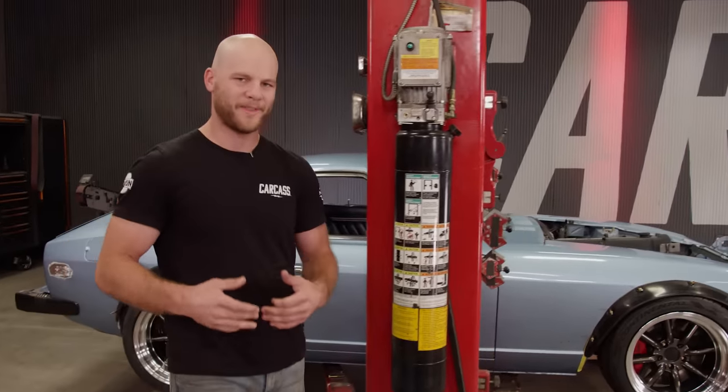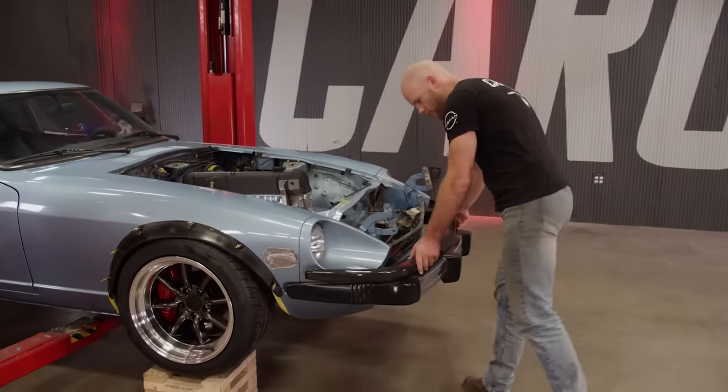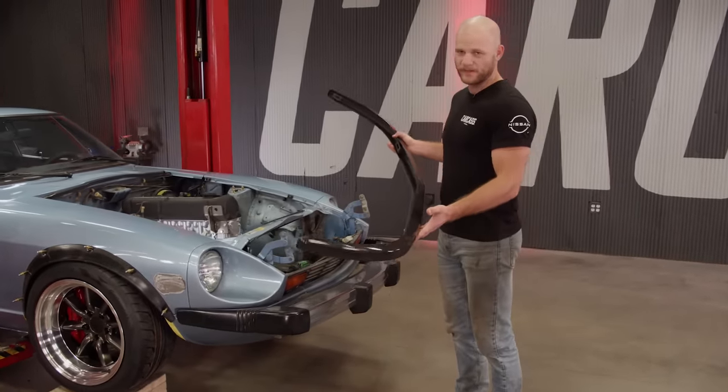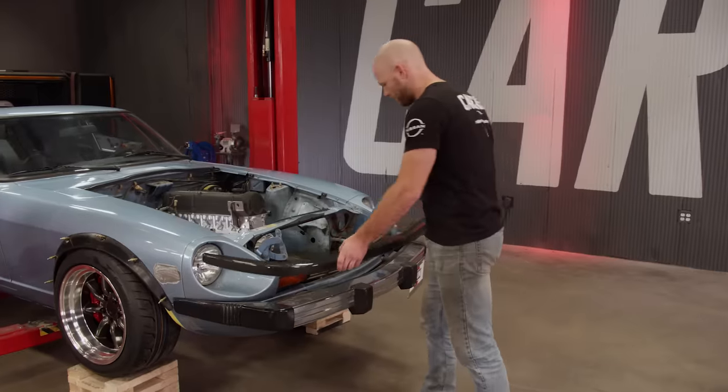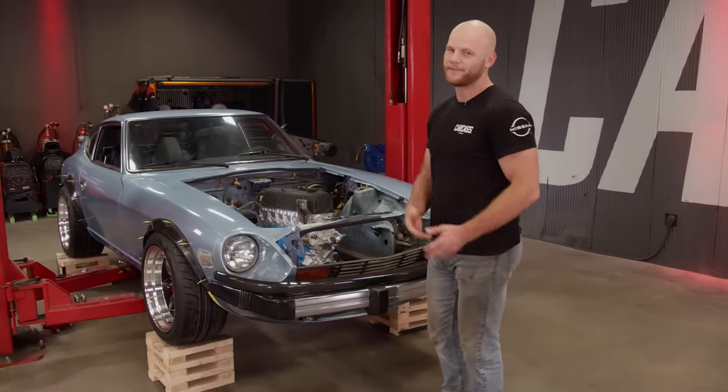So now, moving on with the exterior modifications, we're gonna get rid of the bumpers, and for good reason, because they're pretty ugly. We've got this really cool carbon fiber piece, and this is basically a 240Z bumper just to make this thing look a little bit more slim. It's just as easy as getting the old stuff off and getting the new one on.